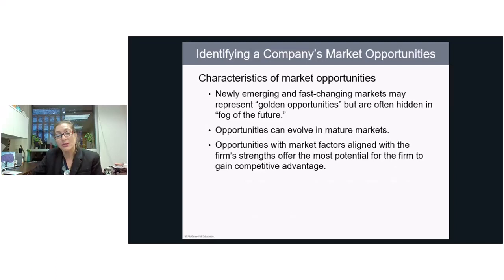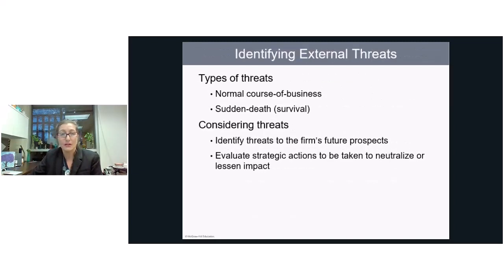What do we look at in terms of market opportunities? Well, we look at emerging and fast-changing markets that represent golden opportunities that might be hidden gems. We look for evolving opportunities in mature markets, and we might also look for opportunities with market factors that align with the organisational strengths and therefore offer the most potential for the firm to gain the competitive advantage.